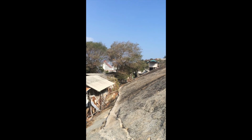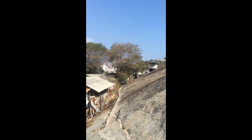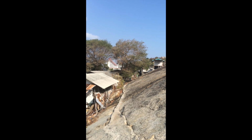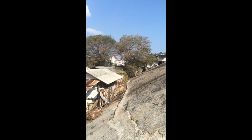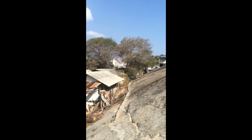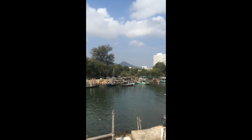Okay, I have just gone through the back of the fishing village. In deference to the locals, I did not film the trek, but as you can see, there is a small little cement walkway that leads around the side of the mountain, and we are continuing past these foundations and around the front of the mountain.